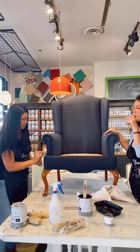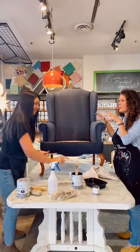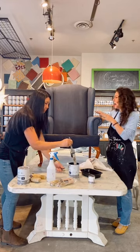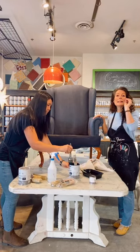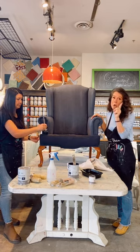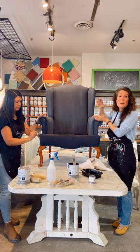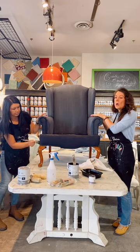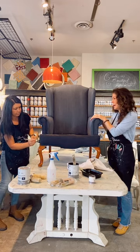That brought me to another question somebody had asked. Will it crack? It may crack on leather where the leather's already cracked. It should not crack on fabric unless you've painted it on so thick that it's just sitting on the fabric. But remember, we're dyeing the fabric in a way, right?